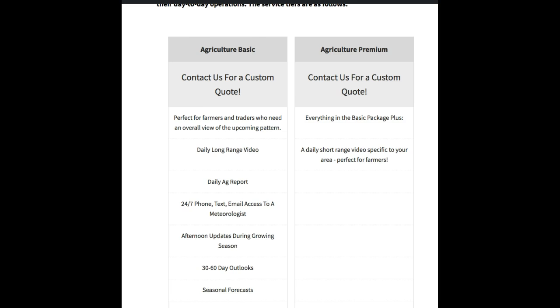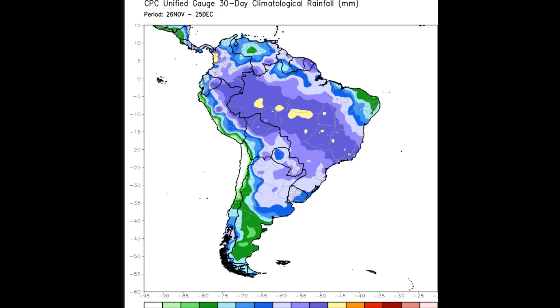Now, with that said, I did want to focus on South America with this video. This map here is a look at how much rain we typically see during the 30-day period from about Thanksgiving to Christmas. You can see the period right here. And I'm going to highlight the main Argentinian croplands here. You can see that a lot of this region typically sees about 100 to 150 millimeters, that's 3 to 6 inches of rainfall over the 30-day period.